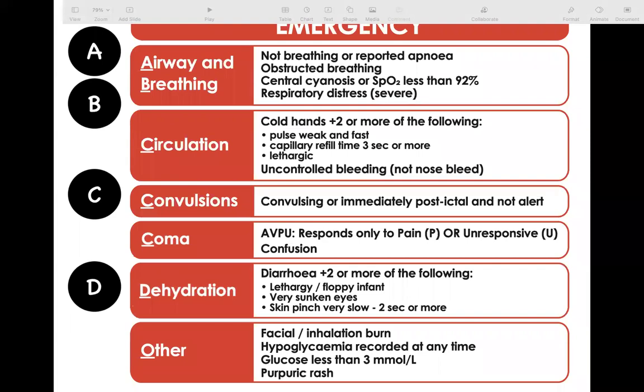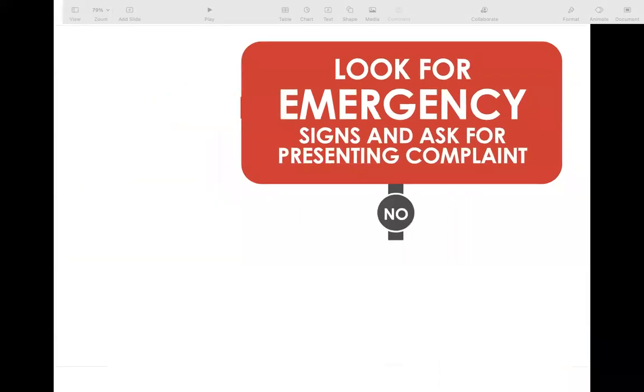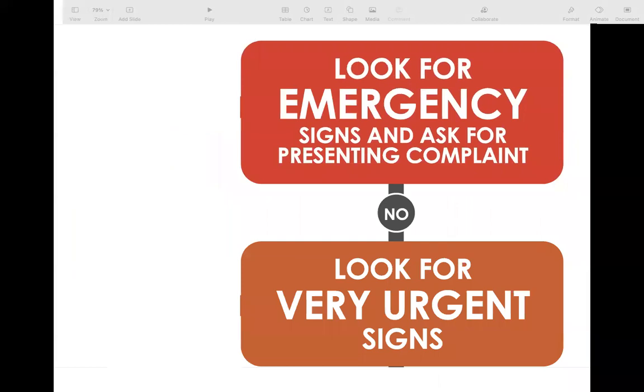We rush through to the resuscitation bay and we do vitals there. Act fast and don't dilly-dally. If they have those emergency vital signs, as I've said, we take to resus. If none of those signs are present, then we're looking for very urgent signs.